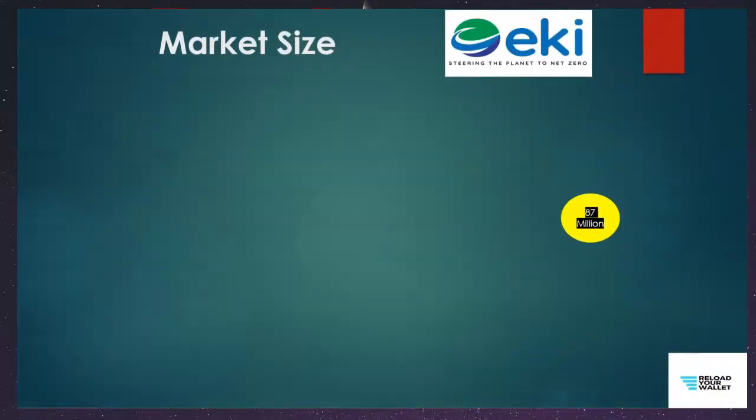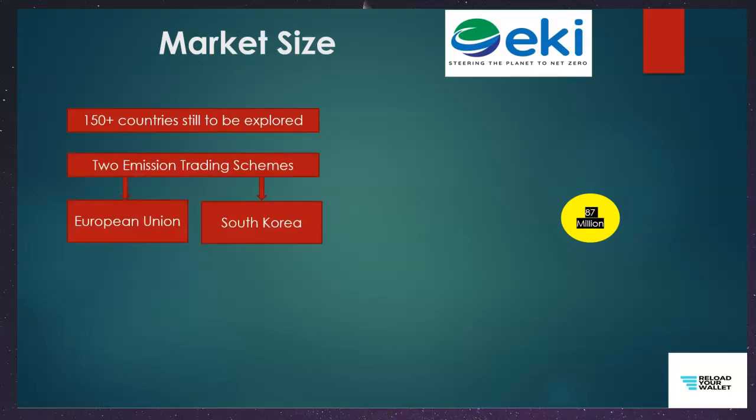Then some market size. With the market size, 150 plus countries are still to be explored. Okay, there are only a few countries right now. 150 plus countries is something they can target more. It's a huge market.